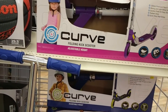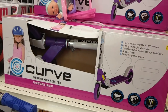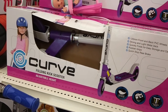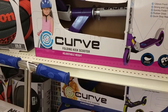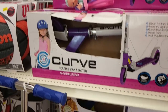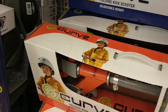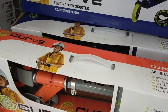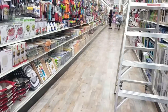How much are these? What? It's packed. I don't know where. Yeah. Issa wants one of these scooters. I know, but I'm thinking. They're $19.99. Hey, Faye.